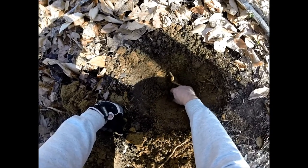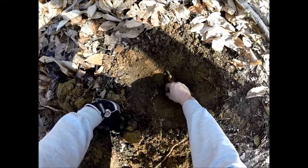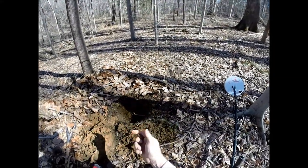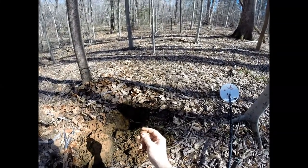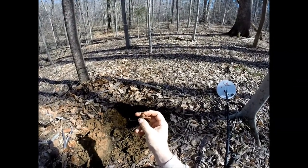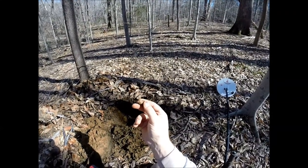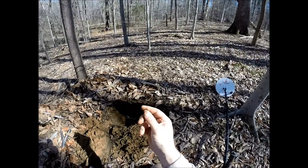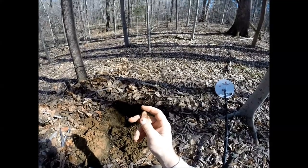I see a nail, some rust, but I also see a bullet with rust on it. So the GPX heard both signals and made it sound good enough. I heard the bullet for sure. Bullet's been pulled, smashed, but that's doing pretty good. You know, being able to pull a bullet out of a hole with a nail directly underneath of it.